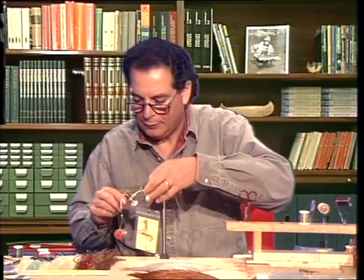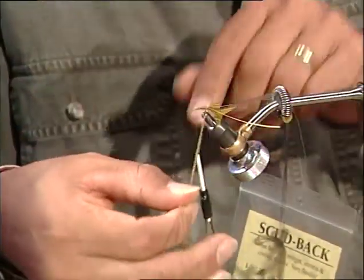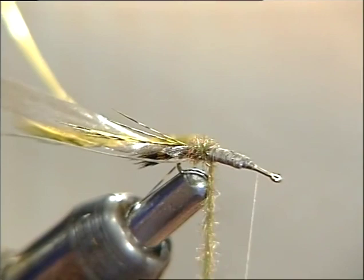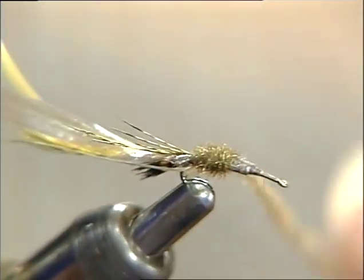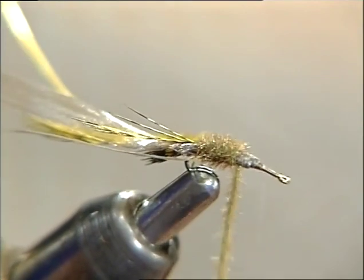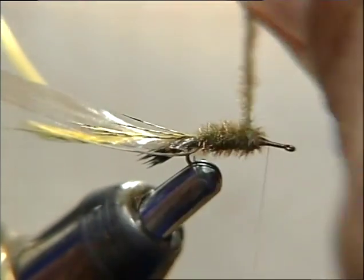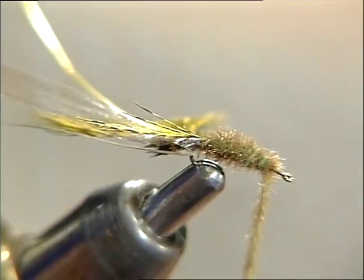There. Now, we take our Newdub and start winding towards the eye of the hook. Very close. Very, very close. One wrap almost on top of the other. Need to build that body to be very nice and wide so the scud will have more volume to it. You can see how it builds the body. This gives you that beautiful sheen, that sparkle that I haven't been able to find in any other material but Newdub.